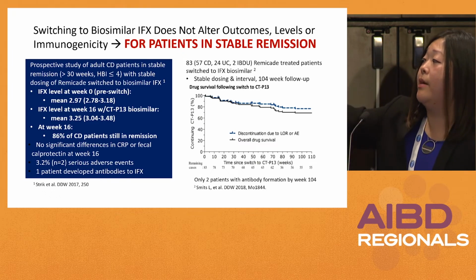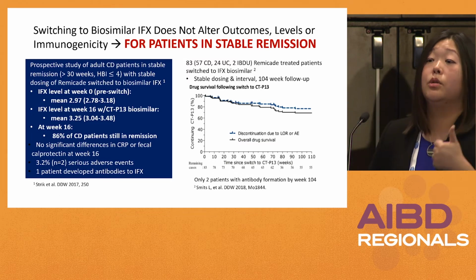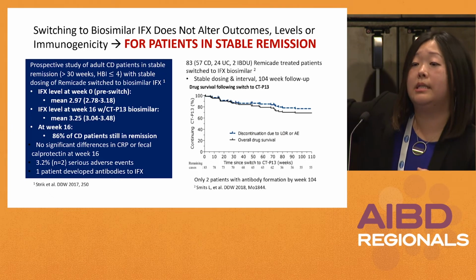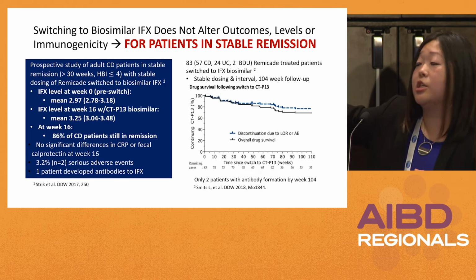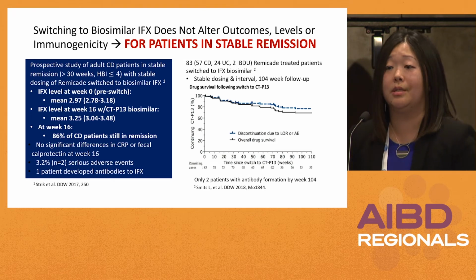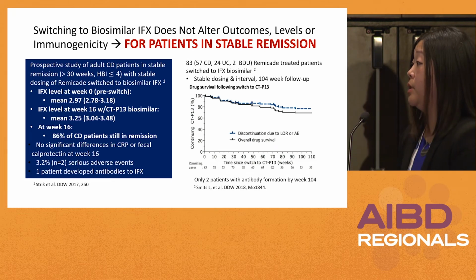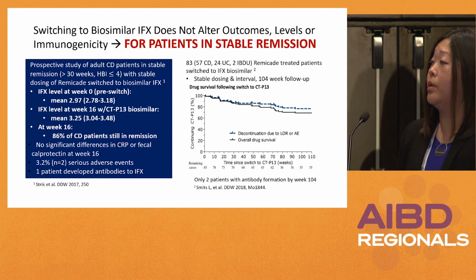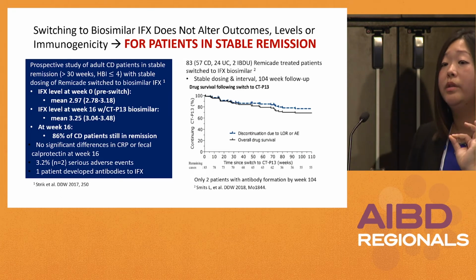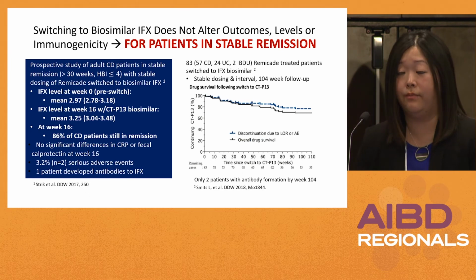And essentially, they found that there were really minimal discontinuations of the biosimilar due to loss of response or due to adverse events, and the likelihood that they were able to stay in a stable remission with the biosimilar was actually pretty high, up to 104 weeks. So more than 80% of those patients continued on with the biosimilar without major changes in dose or interval with that switch. Only 2 patients of the 83 developed antibodies. So this is some of the data that may support interchangeability, with the caveat these were patients who were in a stable remission with a stable dosing of the branded infliximab.